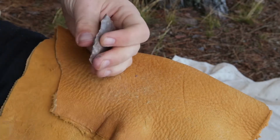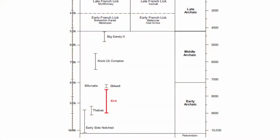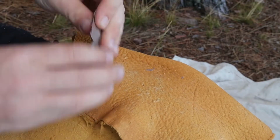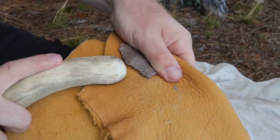Pinetree projectile points are a style which is lumped into the Kirk cluster, a group of similarly shaped corner notch points which are found together in the same archaeological context, called the Kirk horizon. Other styles of point associated with the Kirk horizon include Kirk corner notched, Kirk stemmed, Stillwell corner notched, and Charleston corner notched.